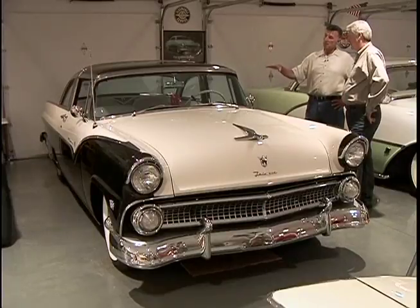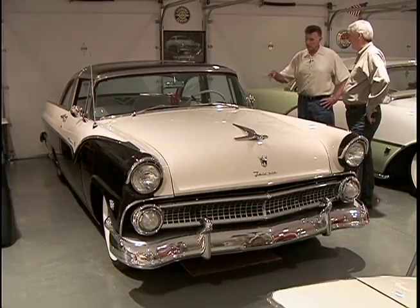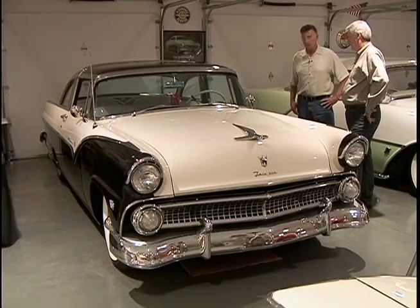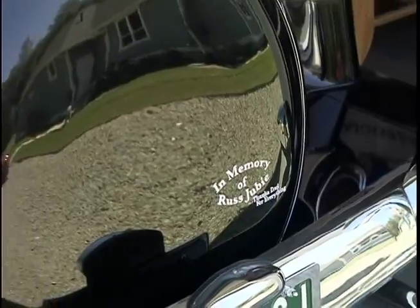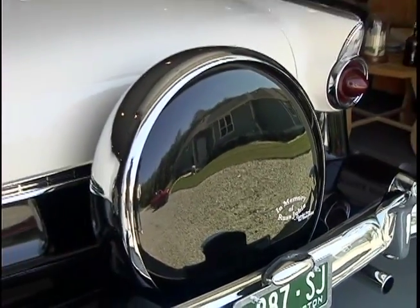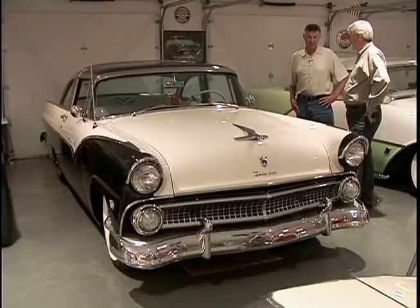But the top on this car, the silhouette of the top is actually lower than a conventional hardtop. The windshield's about 2 inches shorter. Continental kit on it, that nice touch from the past. Yeah, that actually was an accessory kit. I had to make quite a few changes to it for it to fit properly.